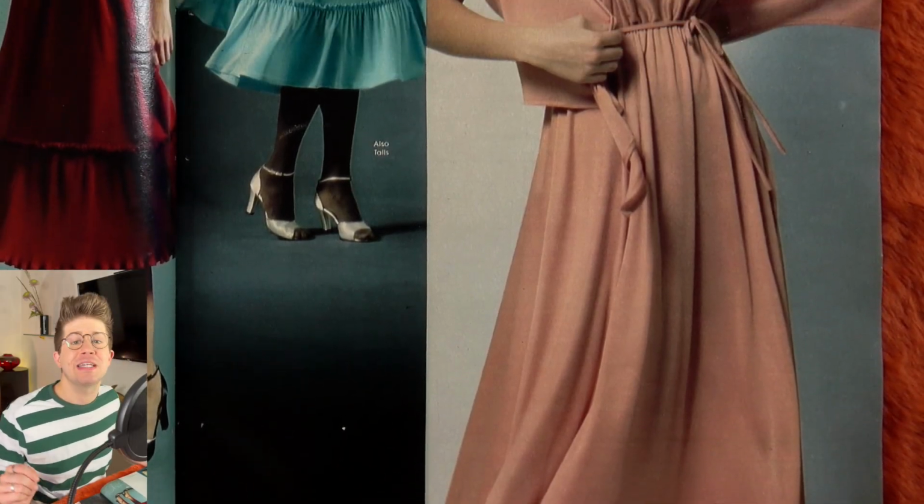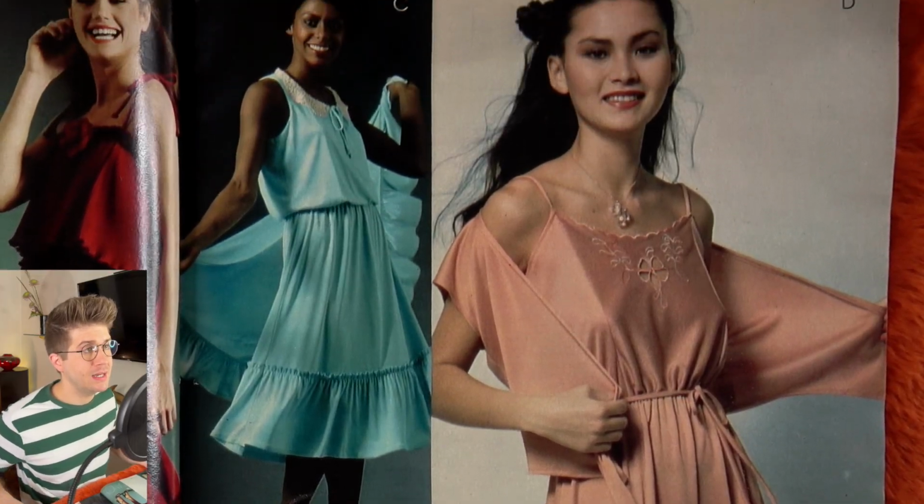These are identified as dance, dance, dance. So these are kind of like dancey disco dresses, I suppose.